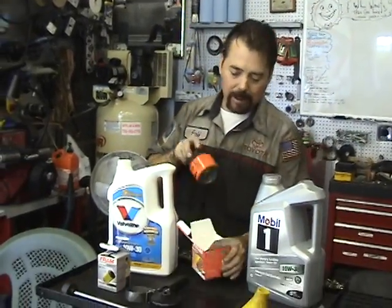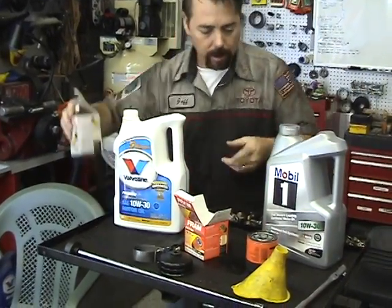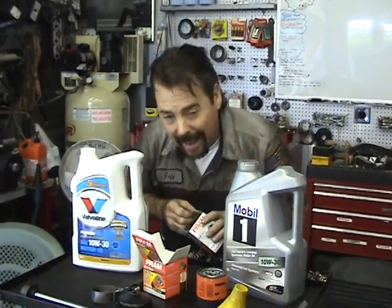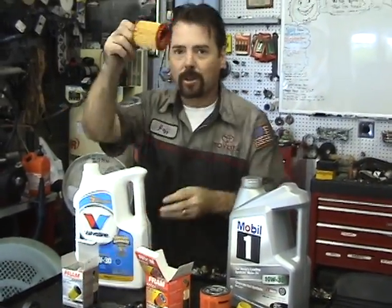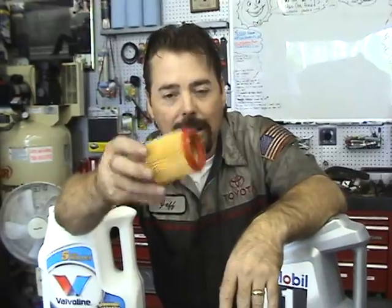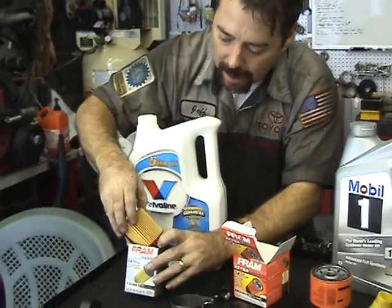And of course they make two different types of filters, believe it or not. Actually they make several types, but they make the usual can type, which is this one right here. And on the car we're going to be working on today, they make this cartridge type. It's just a paper element. It's got plastic on both sides, got a little rubber seal there, and it slides in. I'm going to show you how to put that in there. So those are basically two types of filters that you got out there.